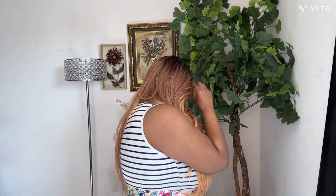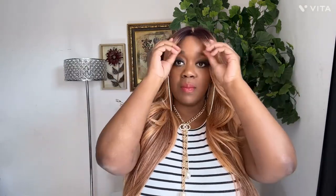It has the bang effect going on. It has the layers, so you get your shortest layer for the bang, the curtain bang. You get your medium layers and your longest layer.